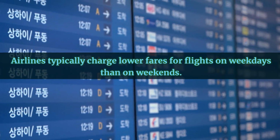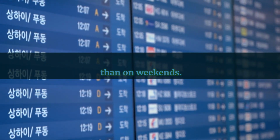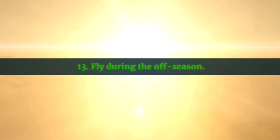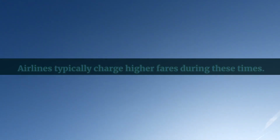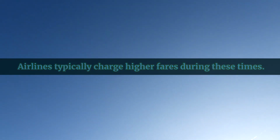Airlines typically charge lower fares for flights on weekdays than on weekends. 13. Fly during the off-season. If you can, avoid flying during the peak travel season. Airlines typically charge higher fares during these times.